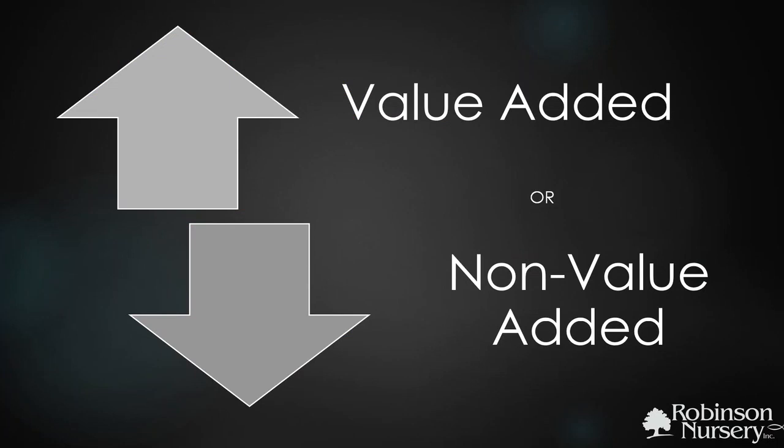In order to do that, everything that is involved in our process, where we do it, how we do it, from the tasks of a team member to equipment used, needs to be value added. Let's discuss the lean definitions of value added and non-value added.